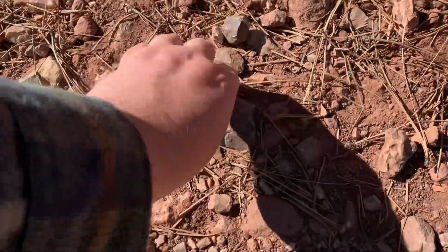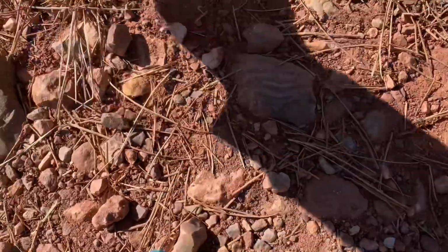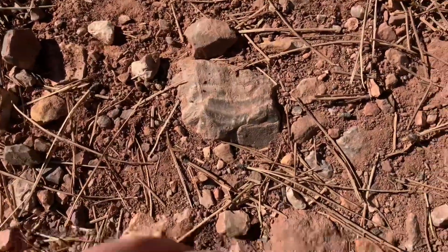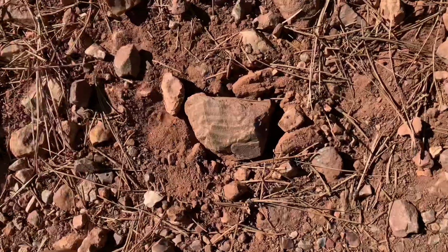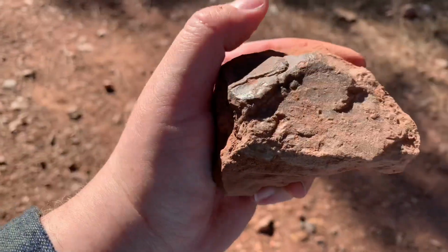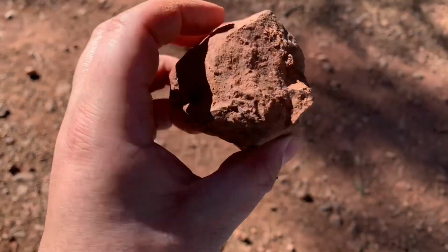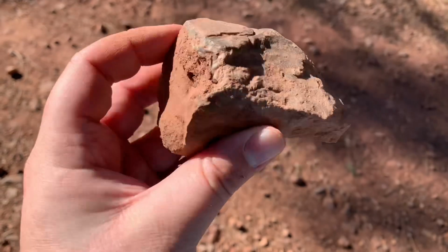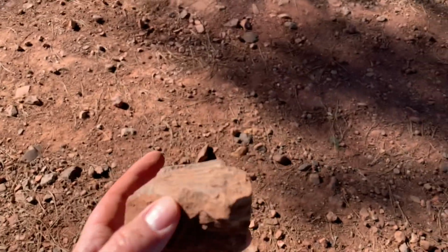Okay, on the way back. And what is this? This is a giant one in the ground. I just gotta figure out how to get it out. Give me a sec. I think I freed it. That looks like that might be some good zebra jasper. I'll have to actually wash it off when I get back to the car.